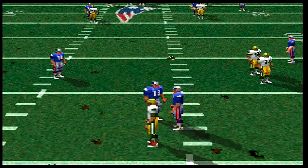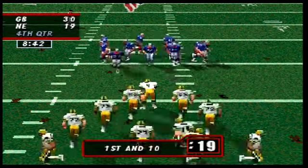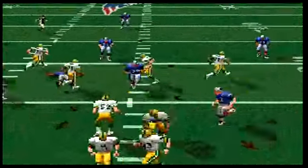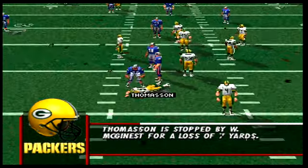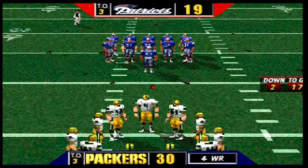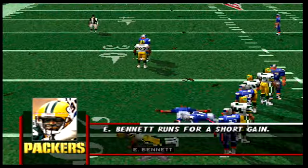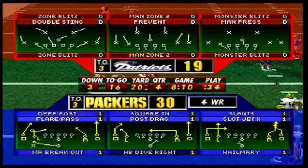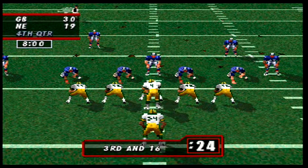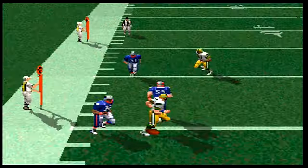Ringing so loud, he's looking around for an alarm clock. Seven-yard loss on the play. Short gain on the play. That brings up third and long at the 20. Ishmael with a 5-yard gain on the pass.